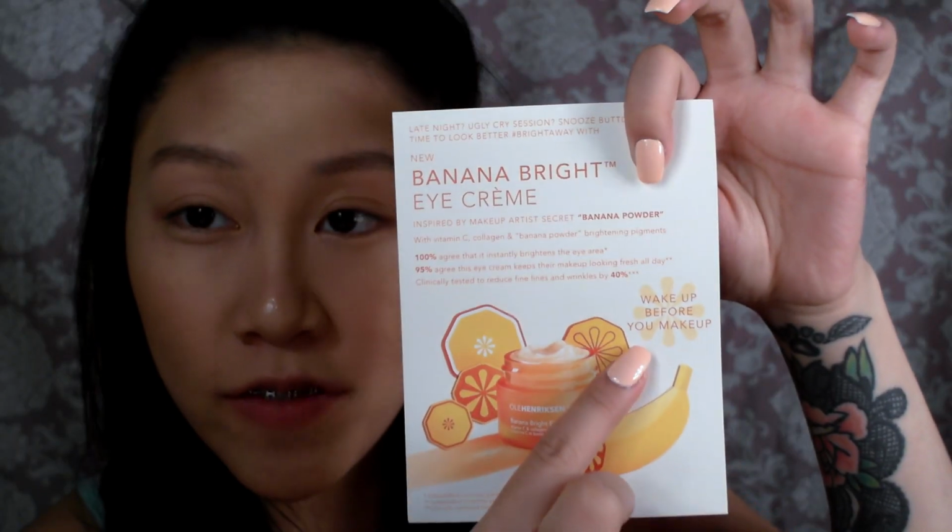Right over here, if you can't see, it says wake up before you make up. So I'm pretty sure you put it on right before you put on your makeup so that it reduces fine lines like it says. I'm not going to do it in this video today because, like I said, I'm going to focus more on the Maybelline Tattoo brow gel stuff, and I already did all my makeup already.